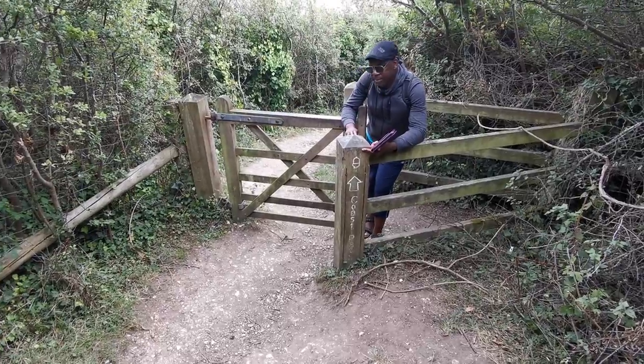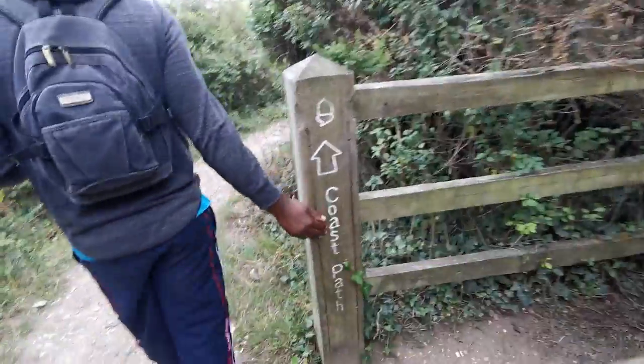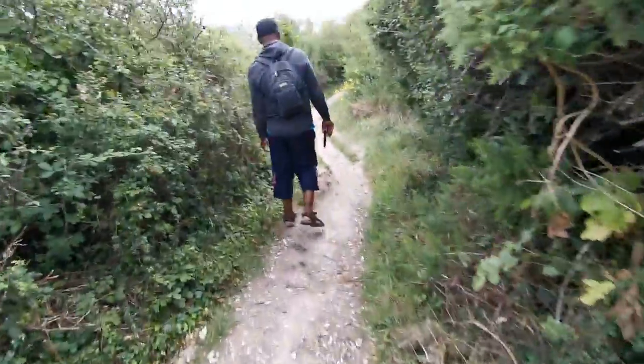You can see, yeah, it's all signed. So, crossed, gonna cross through the gate, and then we are out. Look, coastal path. So we are now approaching the coastal path. Okay, that's the coastal path. This will lead us straight to the coast.